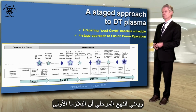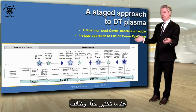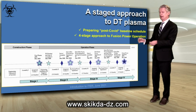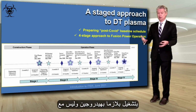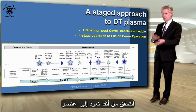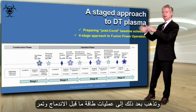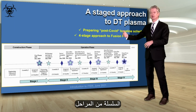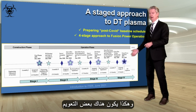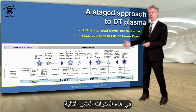And the staged approach means that first plasma, if we make it in December 2025, would be when you really test the functionality of the overall machine. You don't have everything quite in there yet, and you're just running a plasma with hydrogen, not with deuterium-tritium, and that allows you to make sure that you have a functional machine. After verifying that, you go back to an element of assembly where you add certain pieces. You go then into pre-fusion power operations, and you go through this series of stages with full fusion power envisioned in 2035. And so there is some float in this 10 years following the first plasma.